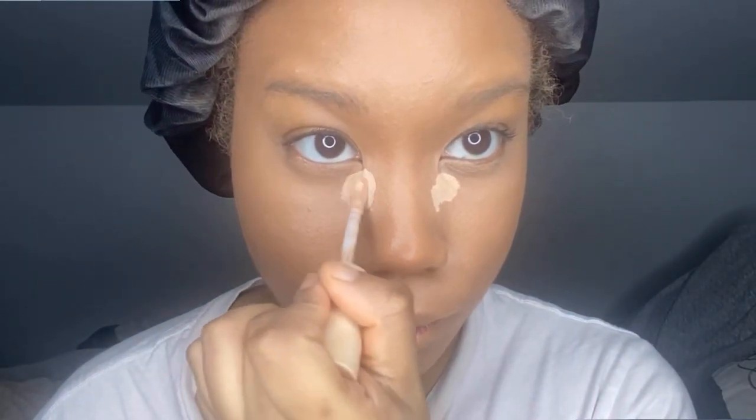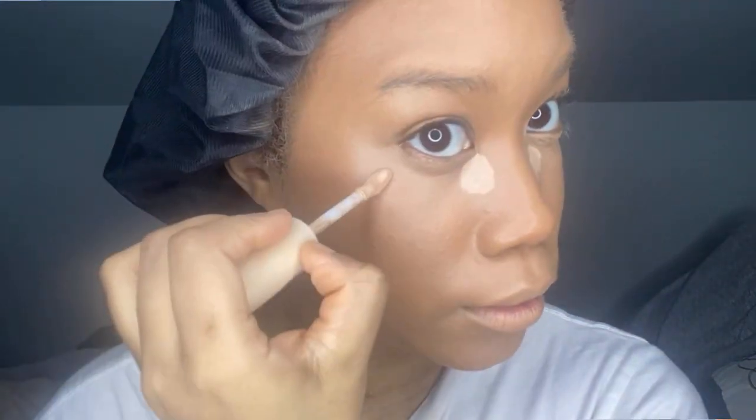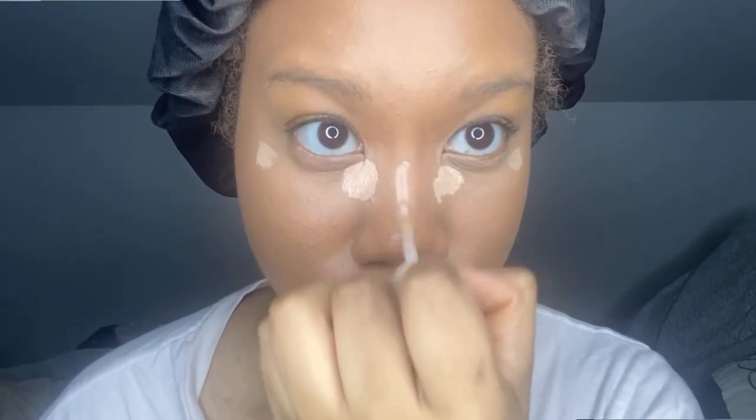They have the foundation and this is the concealer. I'm taking the shade C7 and I'm applying it right in this area here on the peak of my cheekbones. I applied it in the center of my forehead, my nose, my chin, and my cupid's bow. And then I'm blending it tightly.